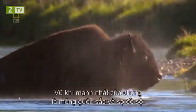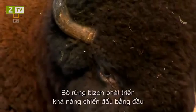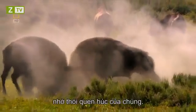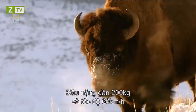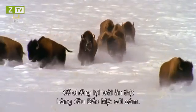Its strongest weapons, sharp hooves, and a massive skull. Bison hone their head-butting skills with repeated ramming practice throughout their lives. A nearly 200-kilo head and a top speed of 60 kilometers per hour is a deadly combination. It needs every one of its weapons to fend off North America's top predators.